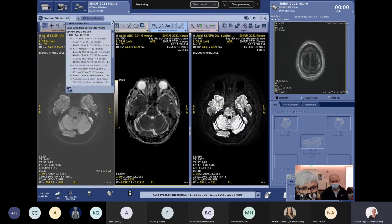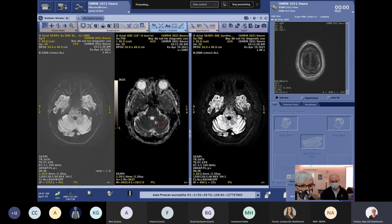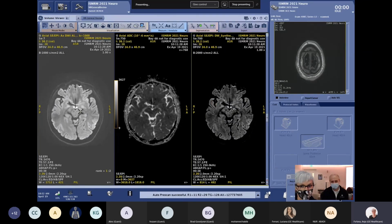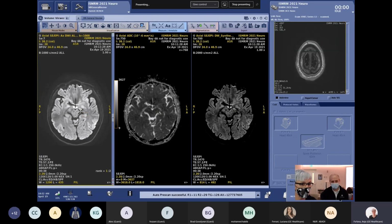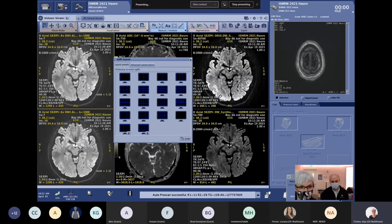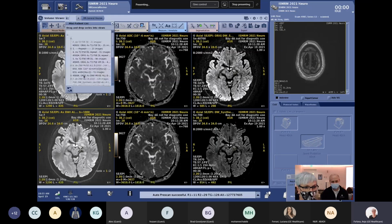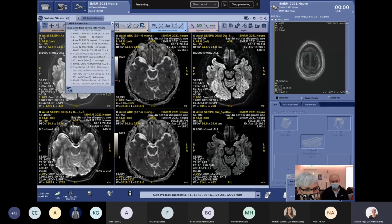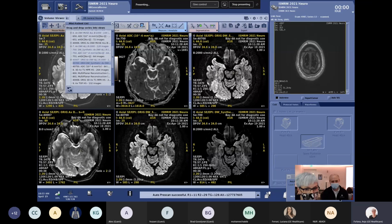So these are all done already with AIR Recon DL, and the scan time, maybe we should highlight that, it was 38 seconds for 2x2x2 resolution, right? So synthesized ADC map and the original. Maybe we should look here also at the images without AIR Recon DL. Sure. Just to show you guys what the machine is capable of doing. So I will match all those images for the original ones. So here is the original diffusion image. Then we have the original image synthesized and the original ADC map.